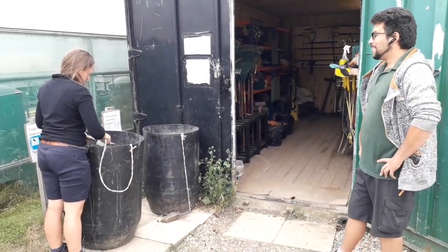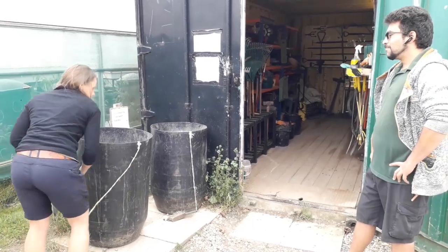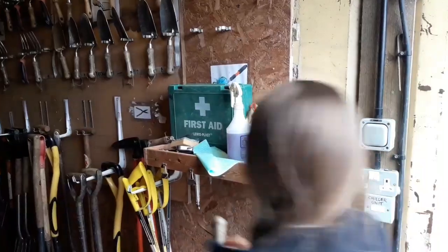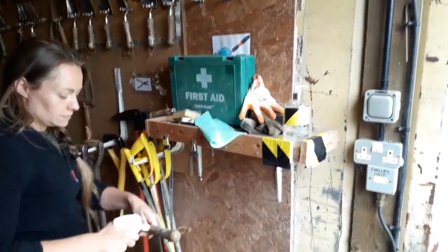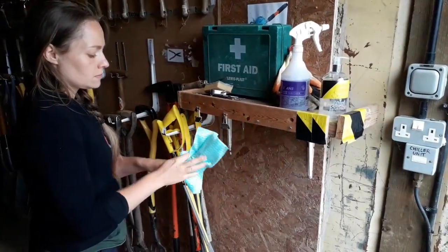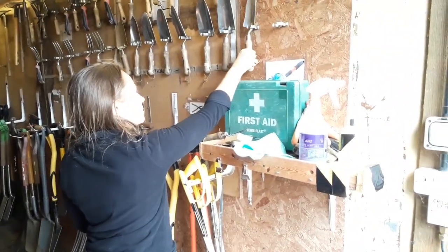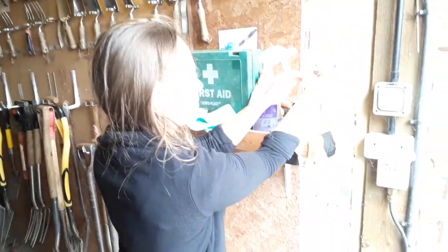Once you're finished with your tool, clean it down like you usually would. Then use the disinfectant available to wipe down the handle. Don't forget to use hand sanitizer on the way out.